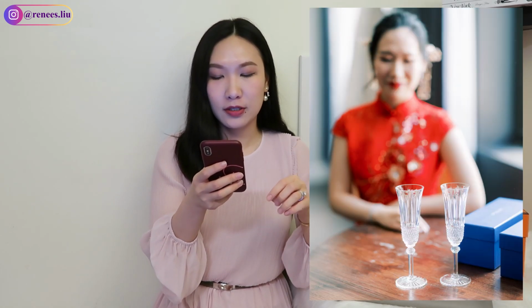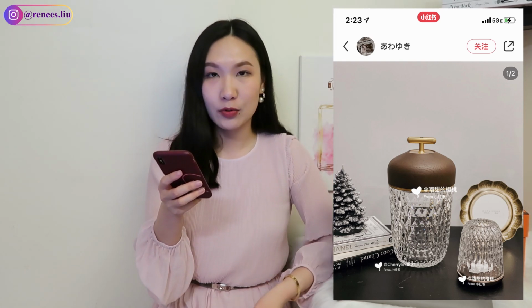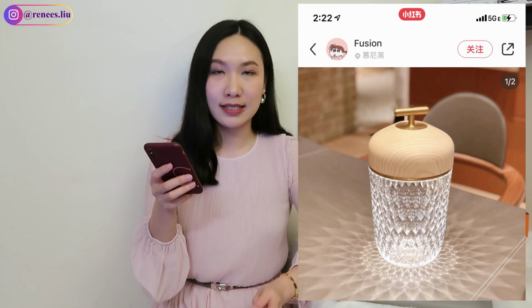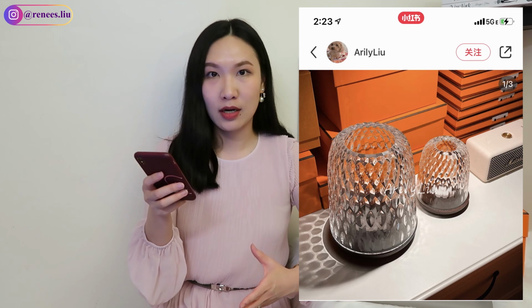And then she also purchased the champagne glasses from the St. Louis collection. Each of them is $235. She purchased 2, and that is the wedding gift that she gifted me. So I will show you some pictures on the screen. The champagne glasses are really beautiful and very well made, and I highly recommend you check out the St. Louis collection if you are into glassware and homeware.